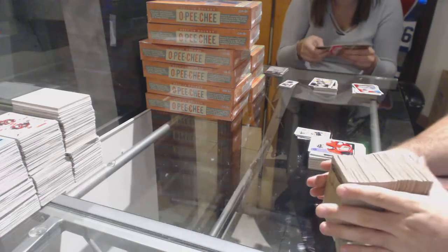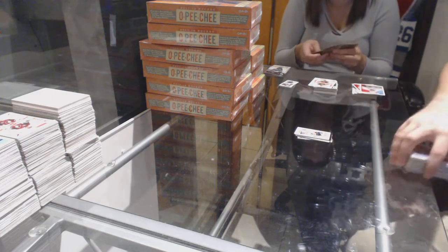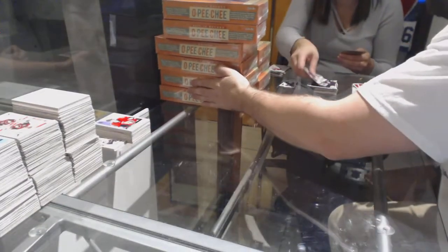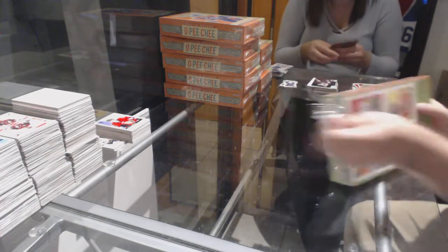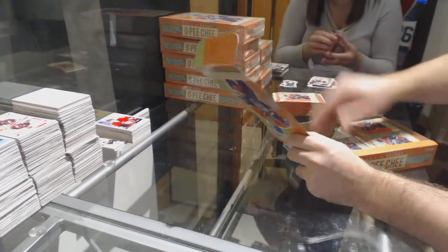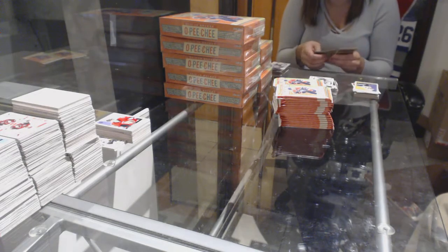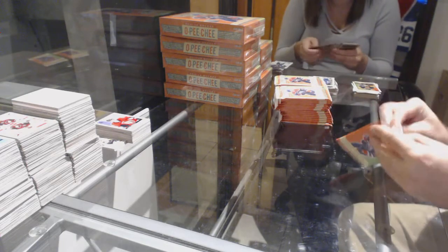It landed. And the only card shown is Joe Colborne. That is fake. Let's continue.